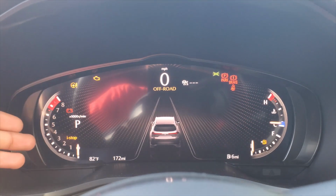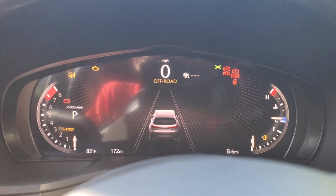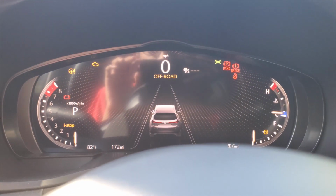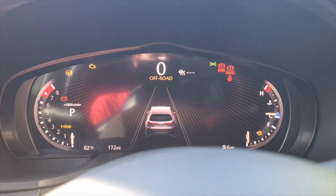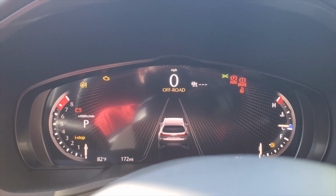In the middle, by the way, currently it's showing you kind of a safety screen view. It shows you the car going on a straight path, and you'll also be able to see your surroundings for the car as well. So a very nice, fully automated gauge cluster. I really like the way it looks.